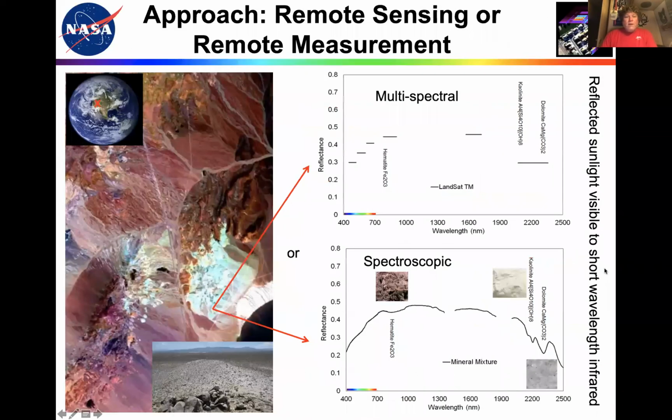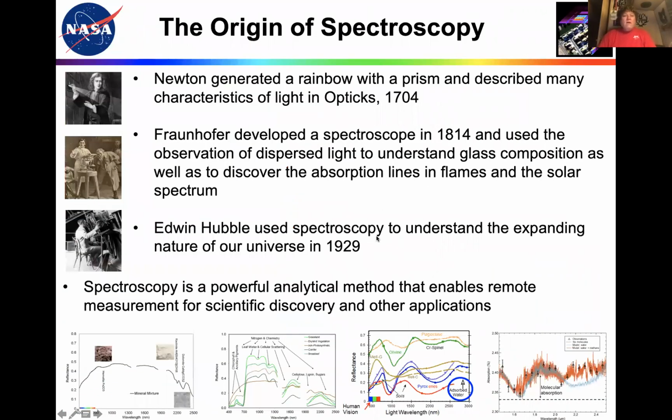There we go. So when you're sensitive to more than just a few spectral bands, but a whole spectrum of light, there's a lot of information. When sunlight bounces off of materials, chemistry on the surface, it picks up information about what it bounced off of, what it reflected off of. And we call that spectroscopy. Now, spectroscopy can be done directly on stars.